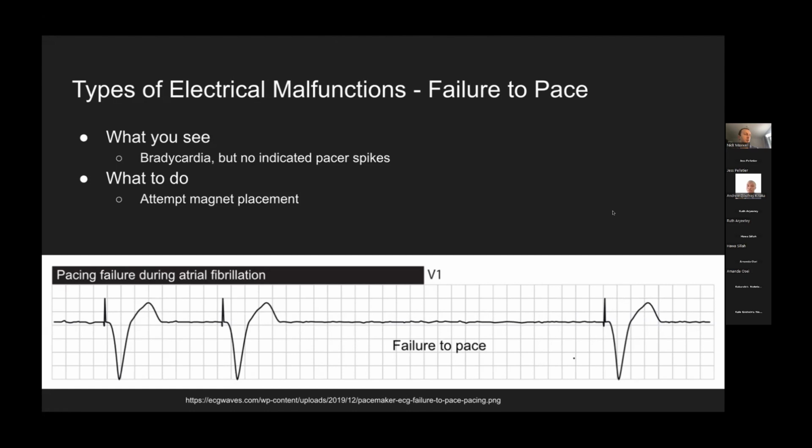For those who saw transcutaneous pacing, how did it go? Did the patient seem to get better? Did they tolerate it? Did it improve the heart rate but not the patient's condition? What did you notice about how it went? Awesome. They got better. Nice. A bit of sedation, yep.